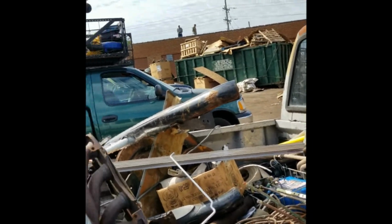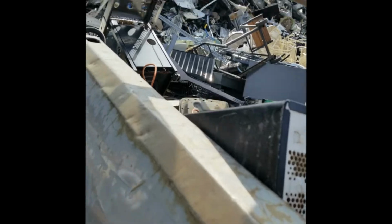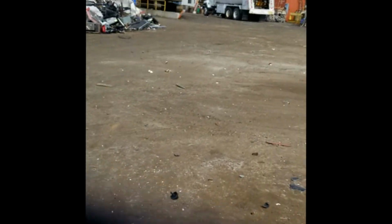Cut the wire on this real quick. I'm not 100% sure, but I think there's a motor in that. I'm going to test out that theory just for the heck of it. Yep, I was right. There is definitely a motor in that. There's a motor in this as well. I think I just broke my only hammer.